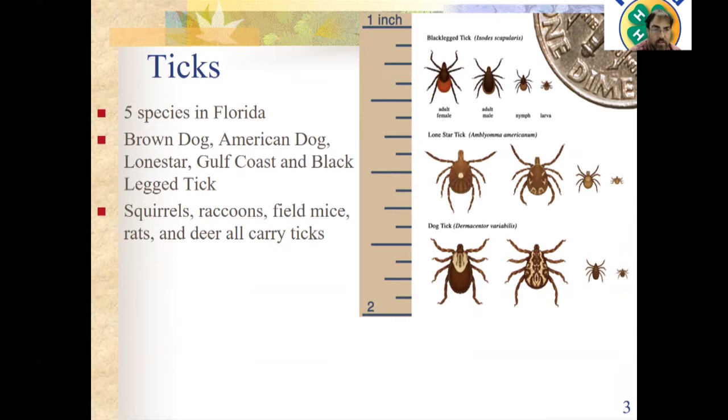This guy actually makes your skin crawl. He is out there. There are different types that are out there. These three are the most common. The black-legged tick is also known as the deer tick, and he is one that I most commonly see. And the difference between this guy and the Lone Star tick is the white dot. You'll notice if you ever see these guys that you'll see this white dot.